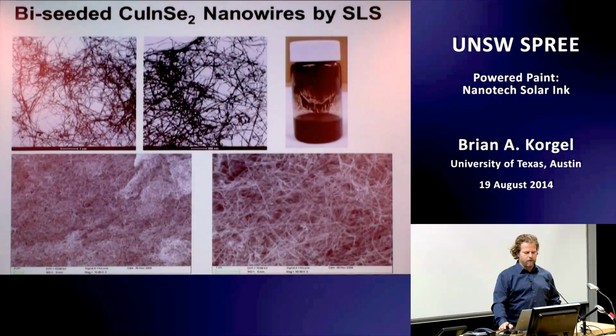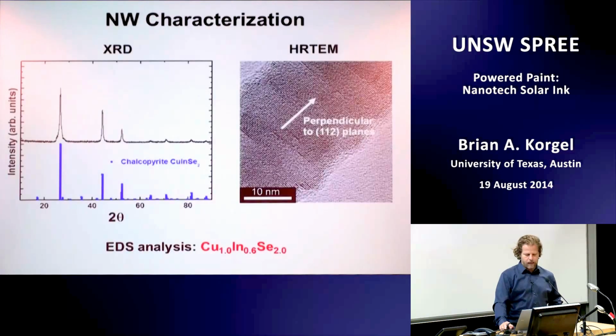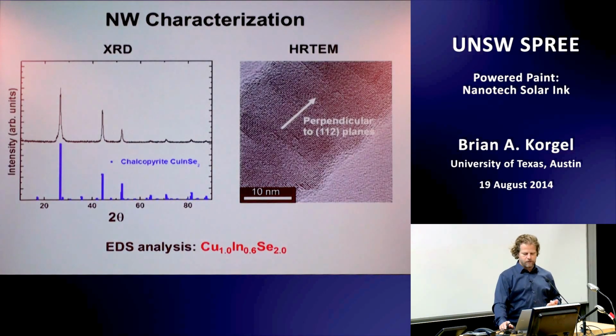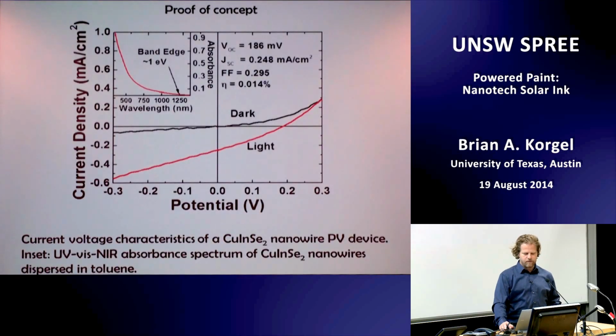So we started playing around with ideas like nanowires. You can make nanowires of copper indium selenide. Jennifer Hollingsworth at Los Alamos was the first to demonstrate this with the JACS paper. You can use bismuth seeds, and then you do the colloidal growth, and nanowires grow from the bismuth seeds with a solution-liquid-solid growth. And these are crystalline nanowires. You can make these things, and you can make photovoltaic devices out of them.